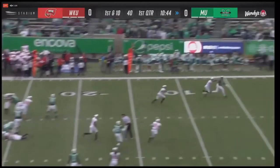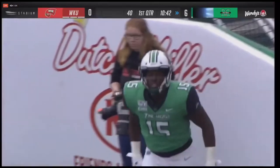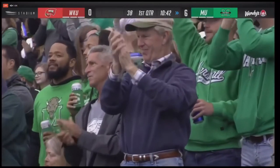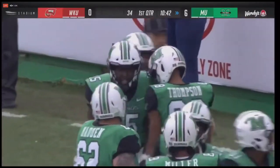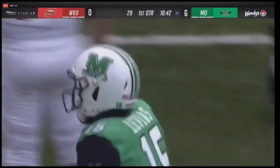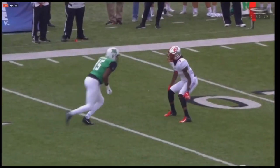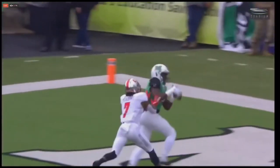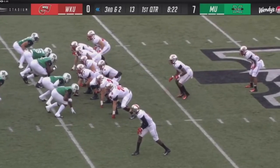Gaines play fake. Going to the end zone. Man has a snap. It's a touchdown. Armani Levias with his third touchdown reception of the season. Armani Levias on Trey Meadows, one-on-one. Meadows is actually in decent coverage there. And he is a huge weapon.